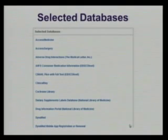Okay, you get those. A lot of times the ones that we use to find the information the most are Access Medicine and ClinicalKey. We could pull information from UpToDate or DynaMed, but we figured that you guys could do that on your own. What we're doing is trying to get to the literature that fills in a little bit more information. So Access Medicine and ClinicalKey are two really good databases.